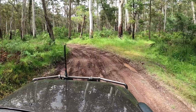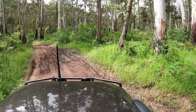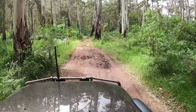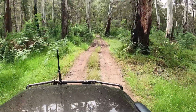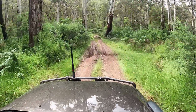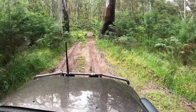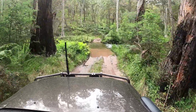Getting a little bit of a soft spot here, getting closer to the river again. And I could imagine over time they could get a little larger and a little softer and present a little bit more of a challenge, but not at the moment. And of course, you're never too far from a river crossing on this track.